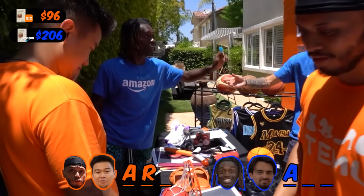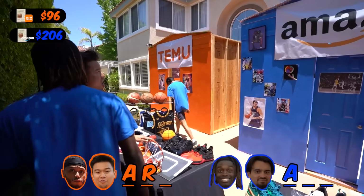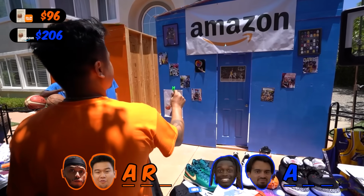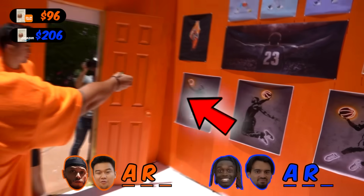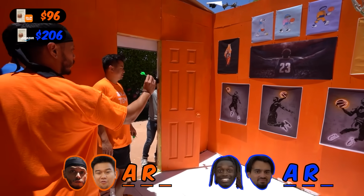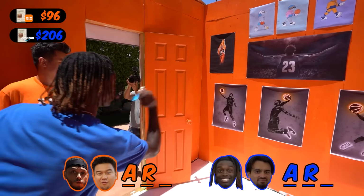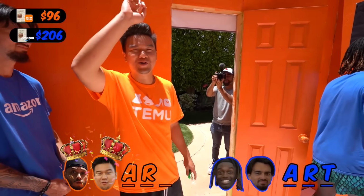Easy, I'm gonna hit the yellow on the Amazon sign. Oh my gosh. Oh, he's tough. And it is now tied up. I hit the yellow. So it's score. In the circle of the town. Okay. The third. Yeah. Wait. That's easy for Justin. And Orange Team TEMU has won 1 point.